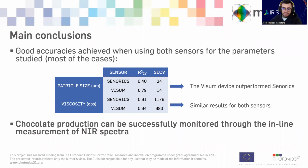Several conclusions have been reached during this project. Viscosity can be accurately measured with both sensors tested. Particle size can also be evaluated with the Visum inline device, but not with the Sonorix sensor. The main reason for that is the number of spectral bands Sonorix's prototype has. Therefore, it seems that for this parameter not enough information is gathered to develop robust chemometric models.